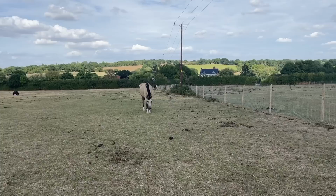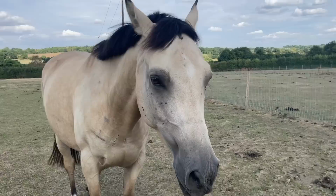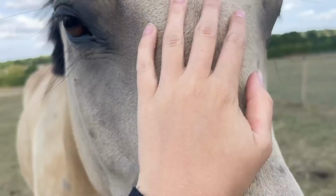Hello. Good boy. Wanna come in and go for a ride? Those flies. I've got your new fly mask. Good boy. So, I'm gonna go for a little ride. Ground's softened up a little bit, so hopefully get a few trots in, maybe a canter if the ground's okay, but I don't wanna push it.